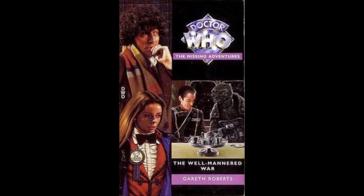The next book in the series, and the final book in the series, is The Well-Mannered War, which is written by Gareth Roberts and brings back the Fourth Doctor, Romana and K9 team, which seems like a pretty good way to round off the series, bringing back its most popular author. And clearly the most popular books were those Fourth Doctor, Romana 2 and K9 stories. This is The Well-Mannered War. This is an Alien World one.